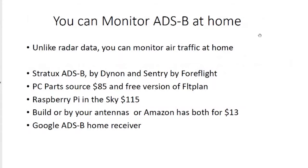You can monitor ADS-B at home. And unlike radar data, you can monitor air traffic at home. And here's just, if you're interested at all, there's a Stratus ADS-B by Dynon. And Dynon is a company that makes a lot of avionics equipment for general aviation and experimental aircraft and like that. And Sentry by ForeFlight, there's an outfit called PC Part Source. And they've got some stuff for about $85, and you can get a free version of flight plan. And, like anything that works with a computer, you've got to have software. Here's another one that's Raspberry Pi in the Sky, around $115. You can build your own antennas, or Amazon has them for like $13 a piece.